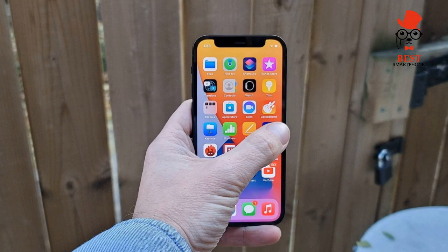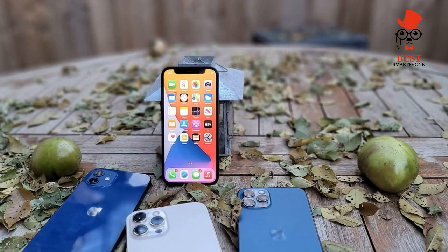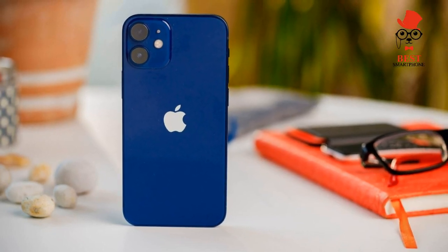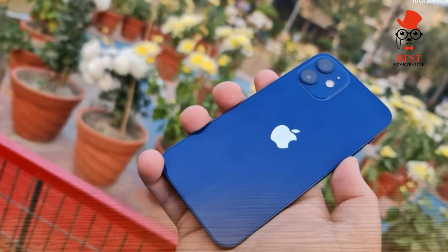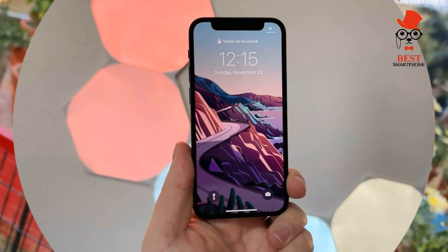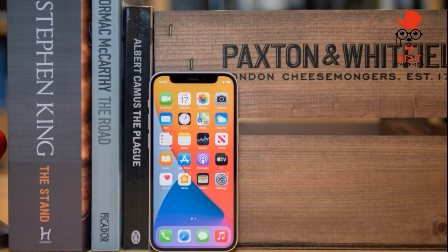Along with a lack of small phone competition, the iPhone 12 mini is the cheapest option in Apple's 2020 lineup. It looks great, has the highest pixel density of any iPhone in history, offers the same cameras as the main flagship and still gets MagSafe, with one small caveat. Oh, and look at this stunning blue color. It's the best small phone you can buy.